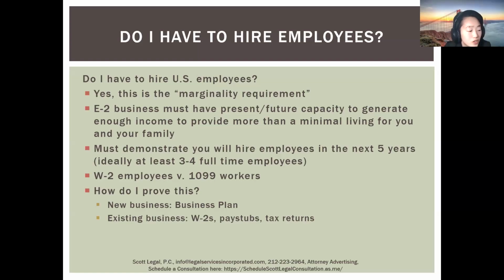How can I prove marginality? When you're initially applying for the E-2 visa, a strong business plan is highly recommended. In the business plan, you would include hiring projections for the next 5 years. Those hiring projections would be supported by financial plans, profit and loss tables that you project for the next 5 years that would generate enough revenues to support that. And you would also explain the basis of calculating those revenue projections, right?